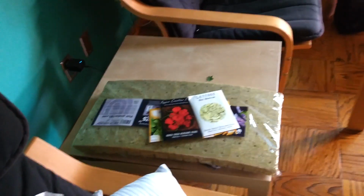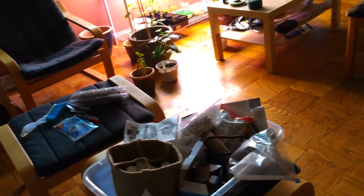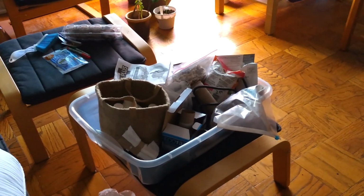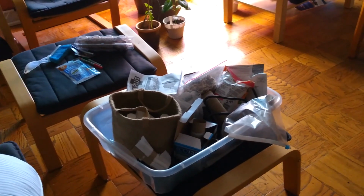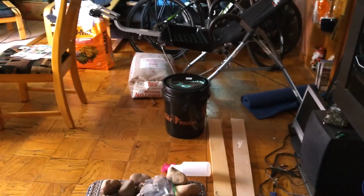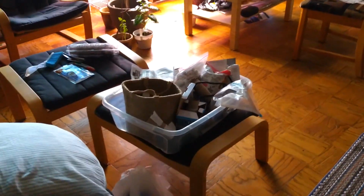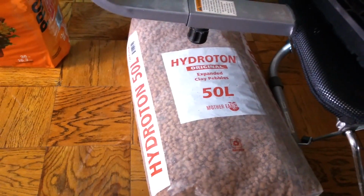I've got these rock wool plugs that we're going to start some stuff in. And then in this here little plastic bucket, I'm going to make a real simple aquaponics thing. I was going to try to explain it, but quite frankly, that's a whole video in itself. I was going to do a little aeroponics deal inside that little bucket. I know this stuff isn't food grade and this and that, but it's just a test right now to see how it goes. I bought all these little clay balls, so we'll be using that.